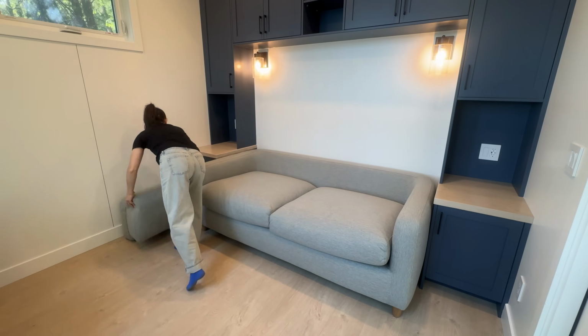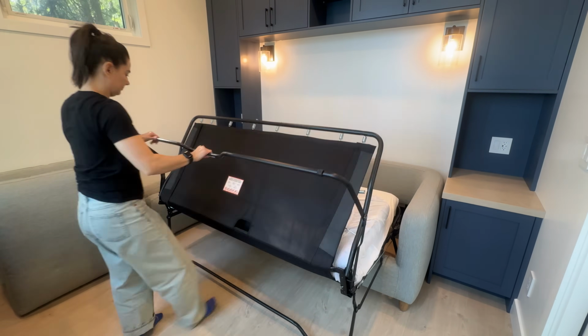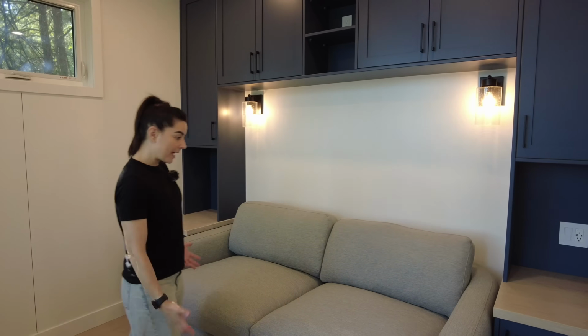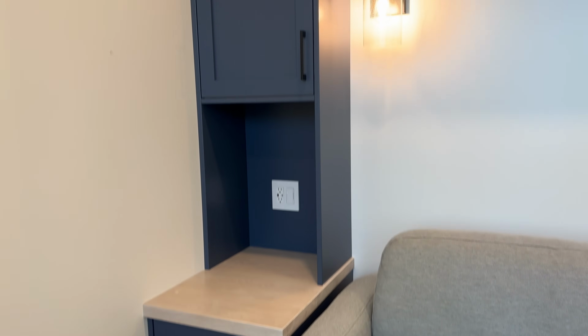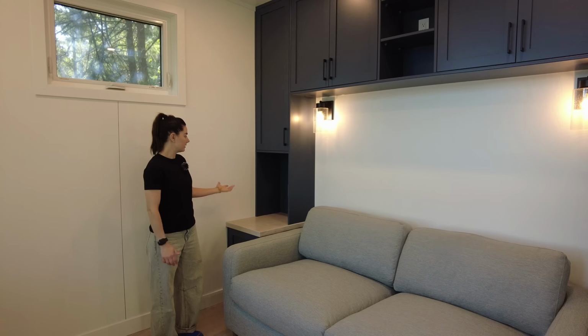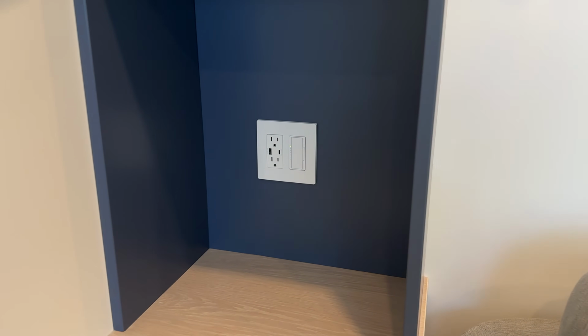So this couch is a pullout. It's super comfy. It's a queen size pullout. We've actually slept on it already, so we can attest to it being very comfortable. With that in mind, we integrated these bedside tables or side tables so that we can have a place to put a drink if we're at the couch, or if somebody's using it as a bed, it's a bedside table with outlets and everything for charging phones and that sort of thing.